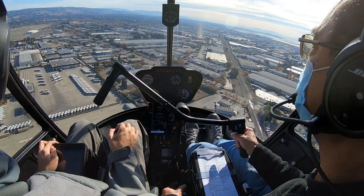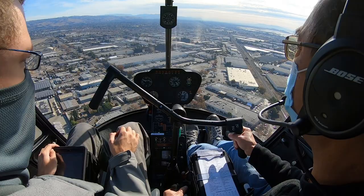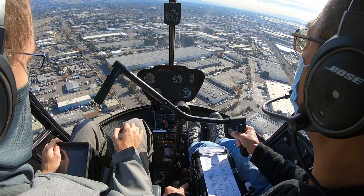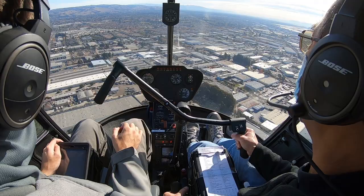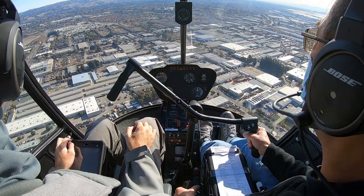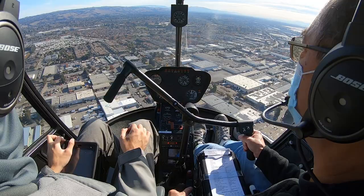Hayward Tower, 305 Romeo Sierra over Coyote Hills at 1000, inbound for landing. 305 Romeo Sierra, Hayward Tower, roger, enter base for runway 28 left, report 3 miles out. All right, lights out, top of the green, 3 in the green. All right, clear left, center and right, turning left.